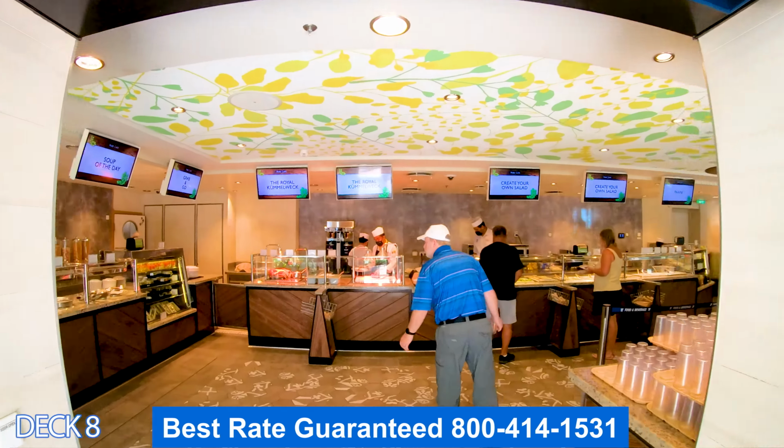One of my favorite spots on the Royal Promenade is Sorrento's. And there's a reason why. The pizza tastes good, but that's not the only reason. It's because they're open late. It's a perfect place to come in after hours to get a pizza after a fun night of hanging out, partying, and having a great time. Take a look at this.